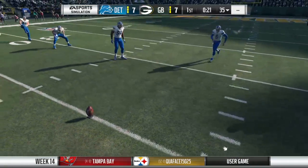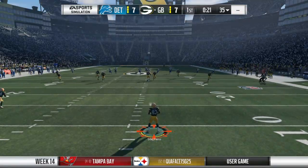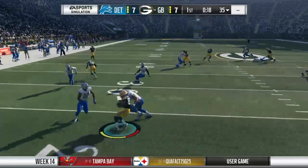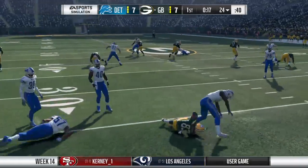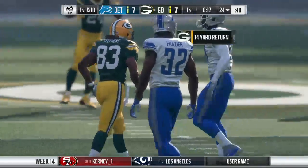So we're right back where we started. All even as the kick's away. This is fielded at the chalk of the 10, and a pretty good return here. He'll be stopped just shy of the 25 at the 24-yard line.